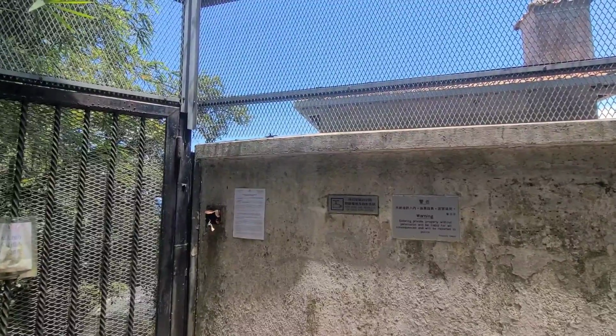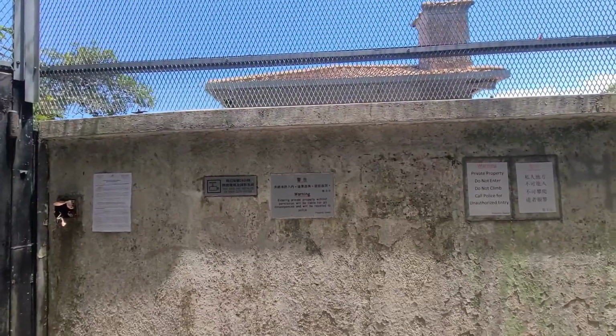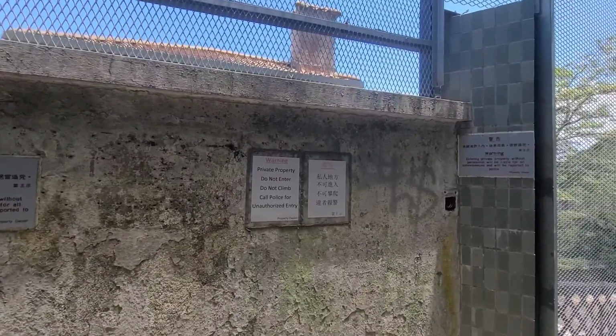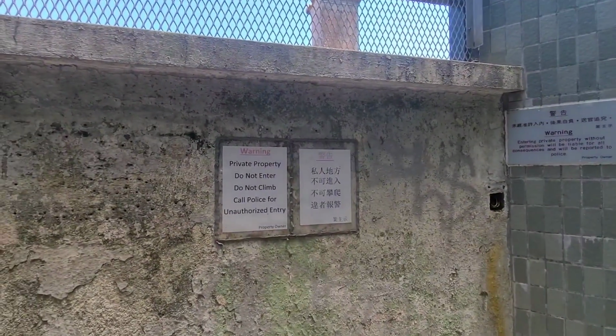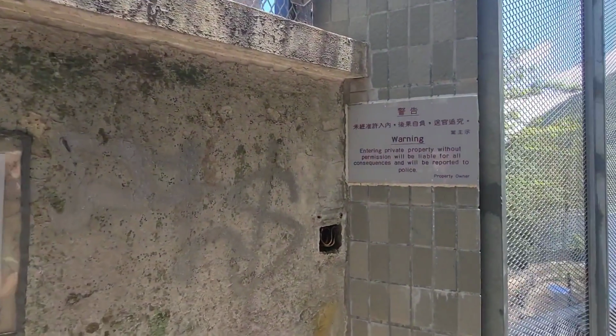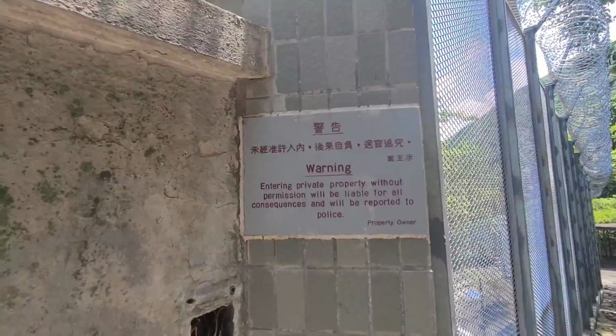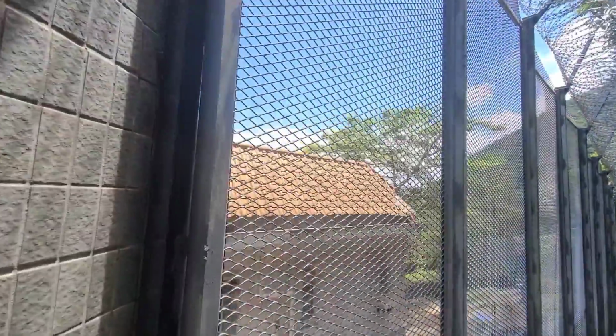Eventually, on your walk around the peak, you're going to come to this building here. And as you can see, there is quite a lot of signs outside. Private property, do not enter, do not climb, call police for unauthorised entry. Entering a property without permission will be liable for all consequences and will be reported to the police. So this property has been empty for more than 10 years, maybe even more than 20 years since I have been walking around the peak.